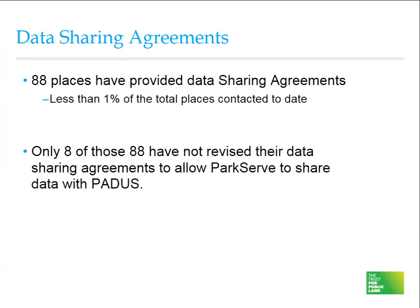So often data license agreements have some sort of language about you need our permission to share it to a third party, or you just can't share it to a third party. So only 8 of these have not revised their data agreement. So we're still collecting their data. We just won't be able to share it out to either PAD-US or as a downloadable product from the website.